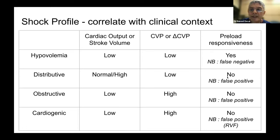Equally, in vasodilatory shock, you can get venous pooling, so the patient may get transient false positive responses to fluid, but these are not sustained. In any kind of obstructive shock, tension pneumothorax, right heart failure, tamponade, they will make transient responses to fluid. That's not necessarily the diagnosis. And in cardiogenic shock, particularly right heart failure, you can certainly get false positive responses to fluid.